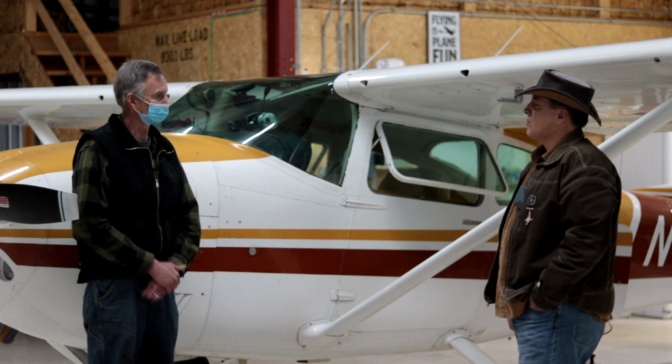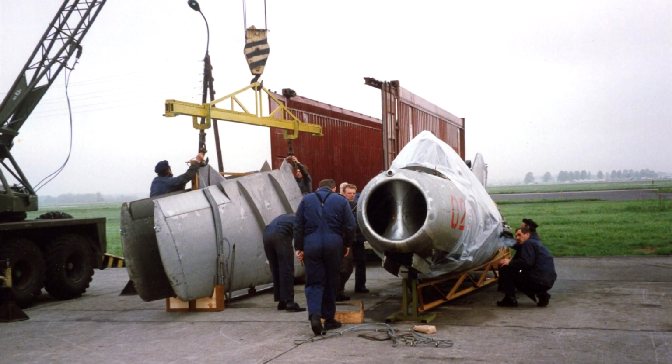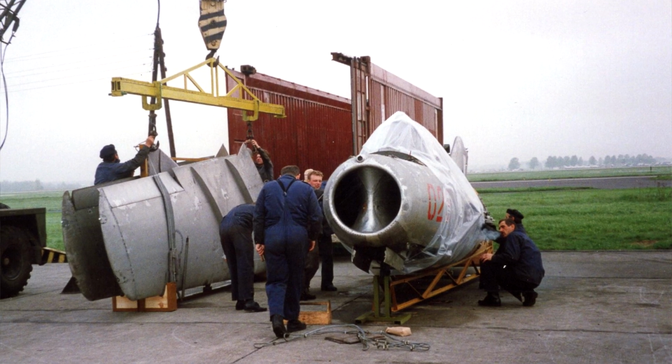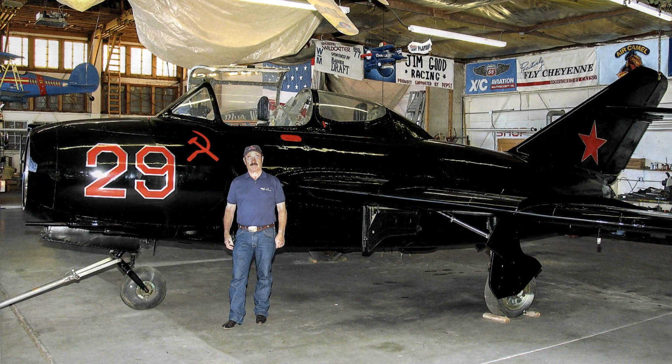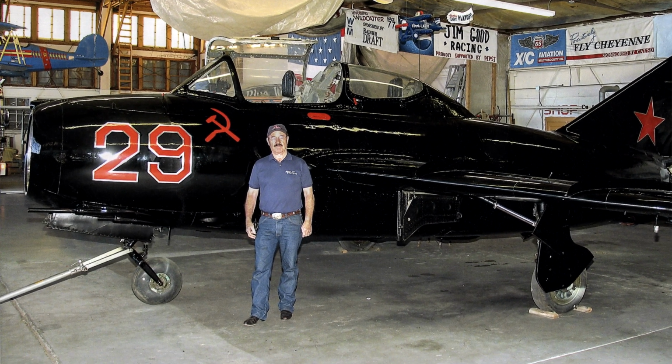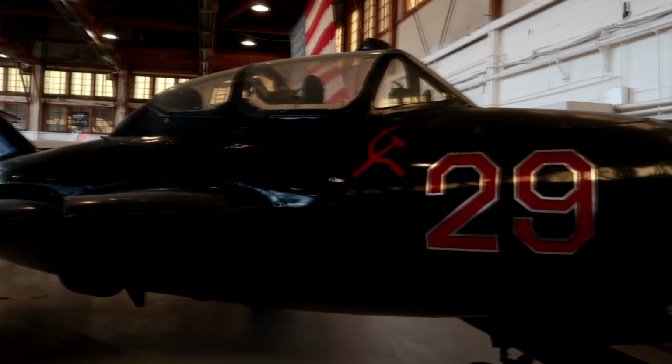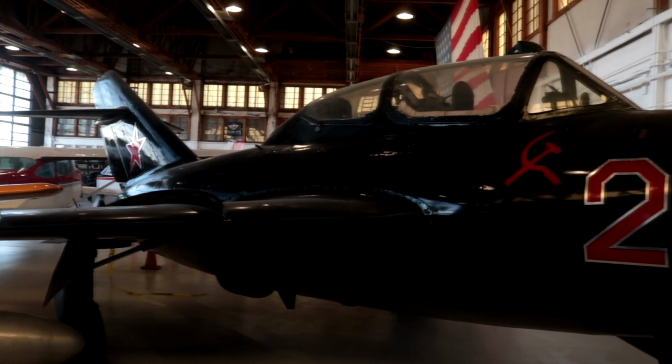So I guess you were here when the MiGs arrived. I was. Okay. So you got to see them put the wings back on? Yeah, they came in shipping containers, and actually Don Davis bought two, and Jim Good bought two, and so we put ours together, and the ones that Don bought were sold and left the airport.